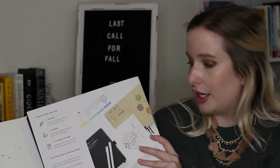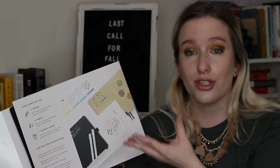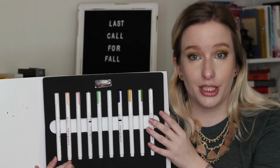And while I was on the Archer and Olive site, I got curious about their acrylograph pens. So this is the box the pens come in. I'm not going to keep them in this box because it's kind of cumbersome. But it has instructions on how to use and how to care for and clean them, because these are not your everyday pens. I think the idea is that you're supposed to have the precision of a felt tip or a traditional pen, but with more paint-like texture and blendability. So these are the set of pens. There's also a white and a blending pen.